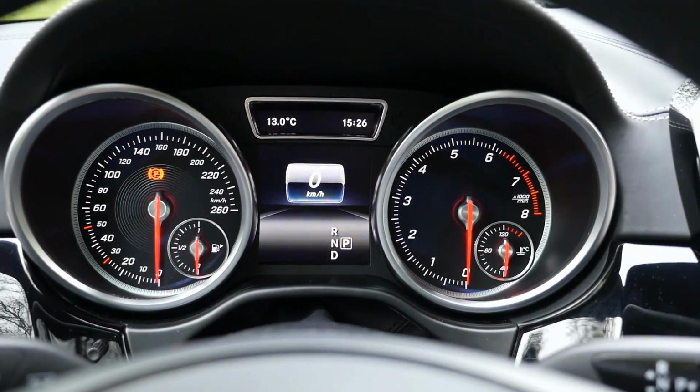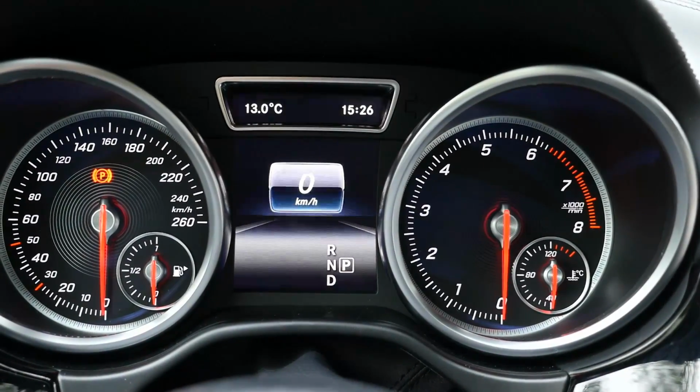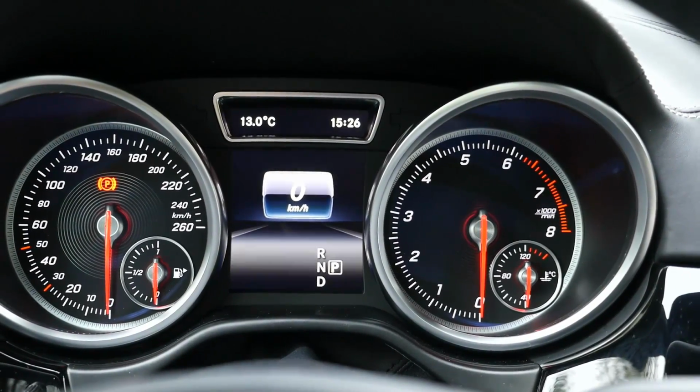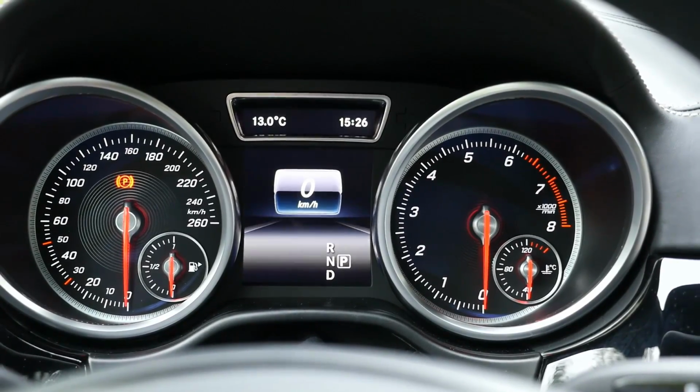Speedometer on the left, RPM on the right. And then you have a small digital screen in the middle part, but I think that's all I really need to check consumption and stuff. And 13 liters is our average consumption, I can already tell you so far.